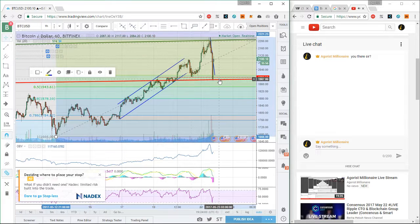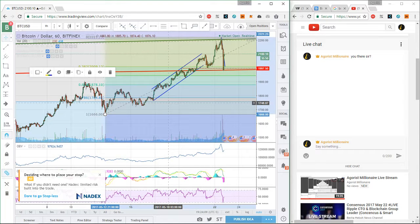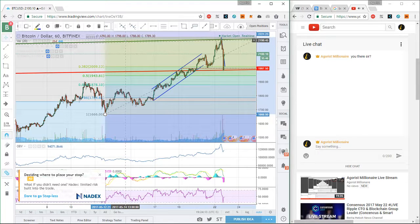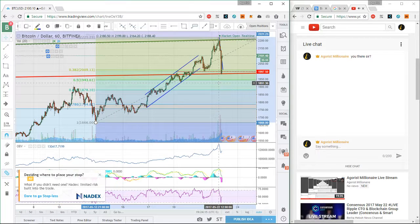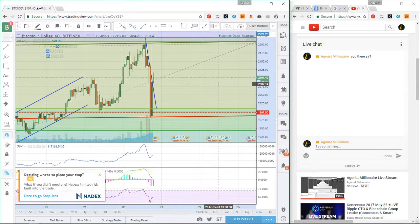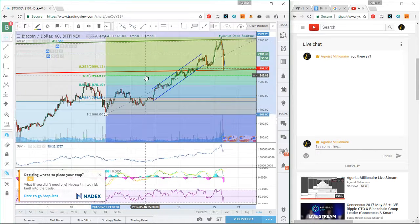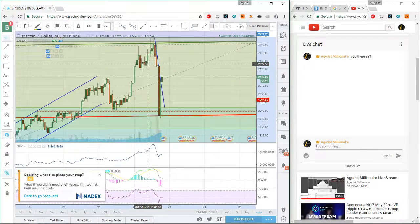We got this little bottom here at the 50% retracement level, which I could definitely see it bouncing off of, and that is right there at about 2000. Where are we at? How far did it go? 1978, dang. But yeah, it looks like the 382, that's kind of the support that it found.